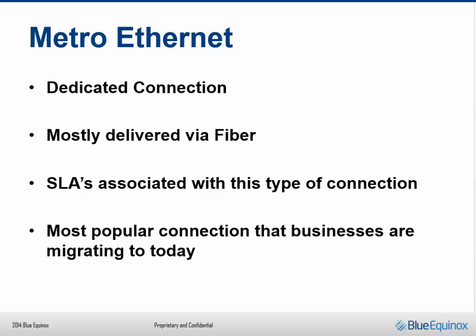There are SLAs associated with this type of connection, meaning there are guarantees that are put in place by the provider to deliver you and guarantee you a certain amount of bandwidth and a certain amount of uptime on your circuit. Again, this is quickly becoming the most popular version as it becomes more cost-effective for businesses to move to. This is, in my opinion, the best type of connection that we can sell someone today, just because we can deliver the highest amount of bandwidth on the newest technology. It's all dedicated. There are agreements that are put into place. So you're going to begin to encounter these almost immediately, and seemingly more and more as this becomes a more popular way to deliver service.